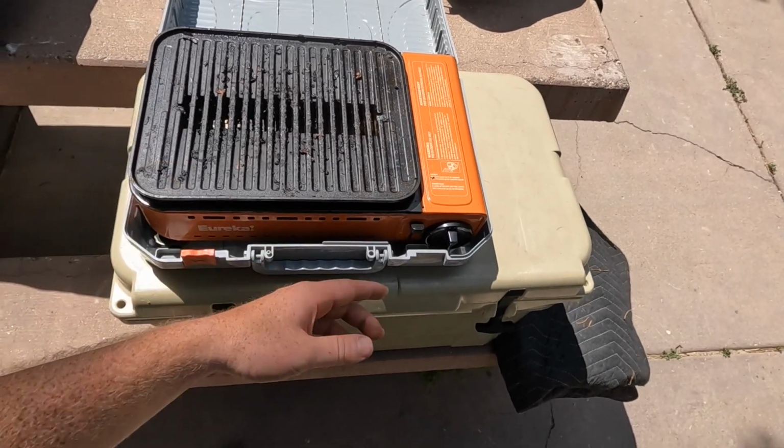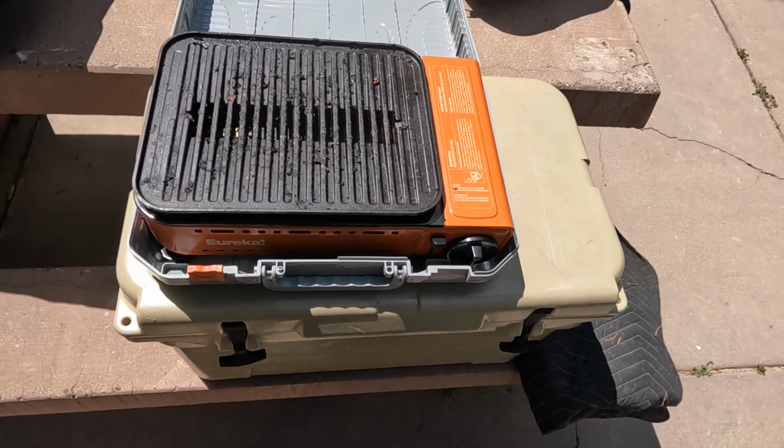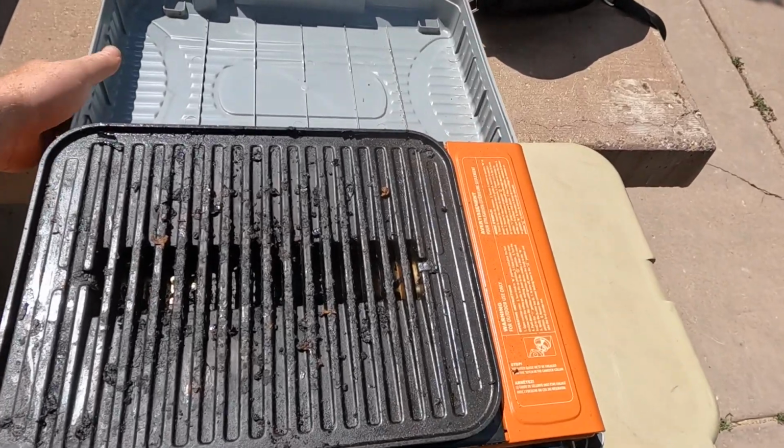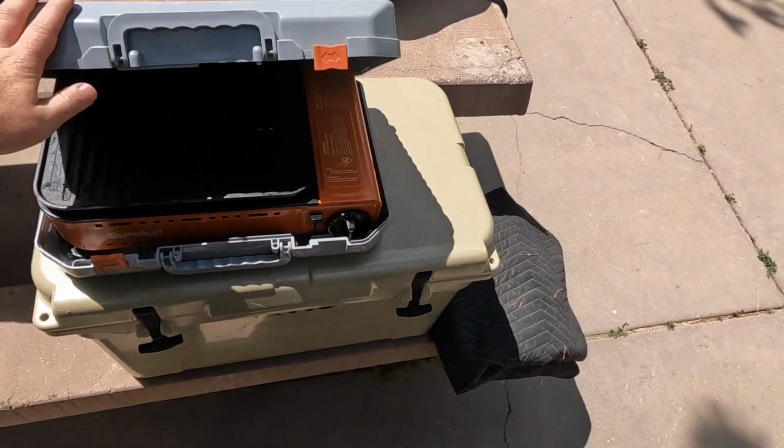It actually works really good. Cook pretty much anything on it but eggs. So you're definitely going to need to put a pan on it or something if you want to cook eggs. But it's really good. You just throw your food on it, cook it up, and you're good to go. So yeah, this thing's super cool. I like this better than the Coleman style grills.